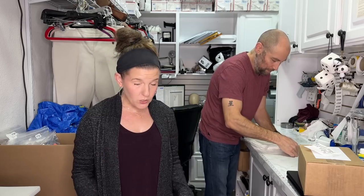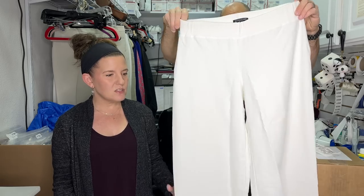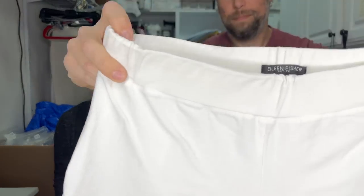Just please, do us all a favor. These pants are worth listing at $59.95. Some people will buy them at full price. Pull-on pants, the ones that I'm talking about, whether they're crop or long, doesn't matter. White, black, orange, navy, I don't care. They're worth $59.95 used. Sometimes they have a wide leg, sometimes they don't. Sometimes they're cropped, sometimes they're not. It doesn't matter.